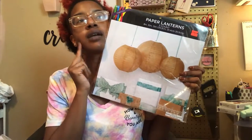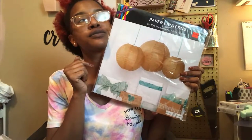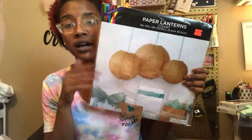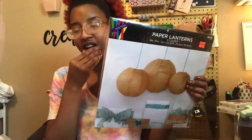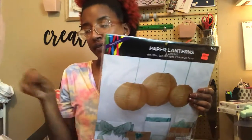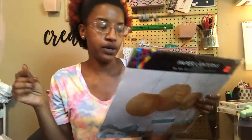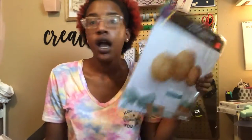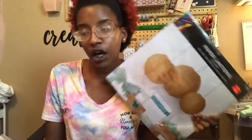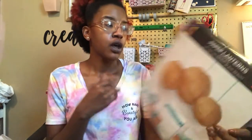And now that I'm sitting here thinking about it, I could use these for my sister's baby shower too. Anyway, I got these because I do baby showers and gender reveals and whatnot. And I have a friend who is pregnant and she's wanting to do a natural theme. And when I seen these, I was like, ma'am, you can use these. Oh my goodness. They were $4.99 for a count of three, an 8-inch, a 10-inch, and a 12-inch. I got them for 50 cents each.